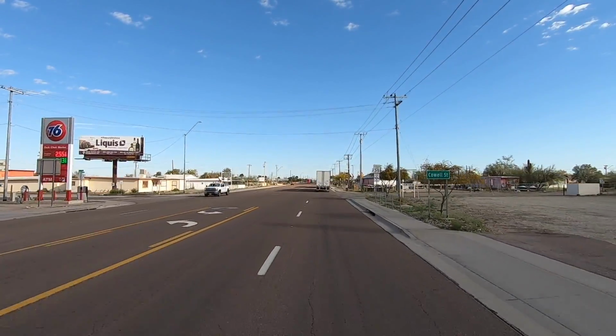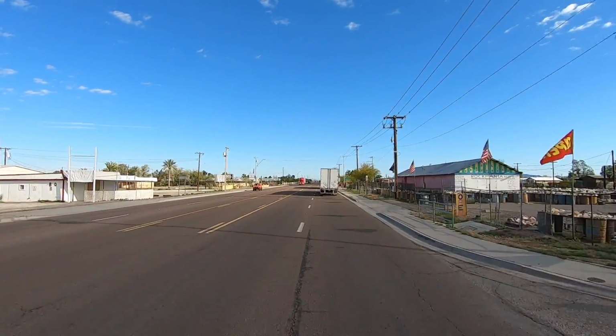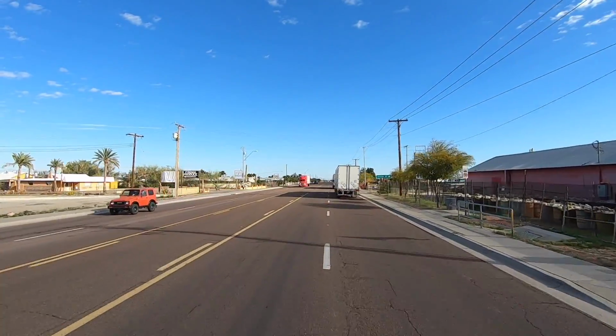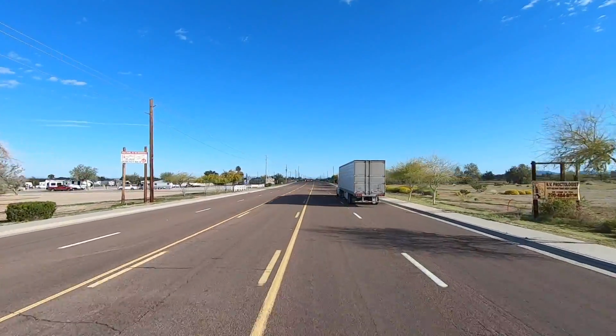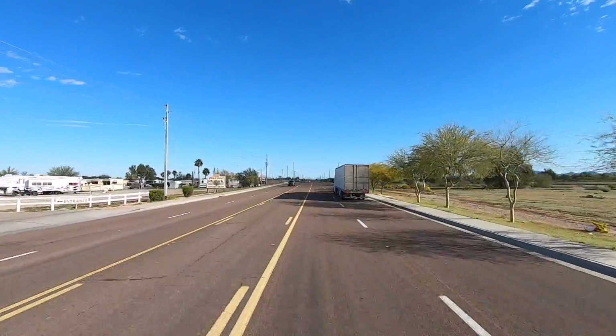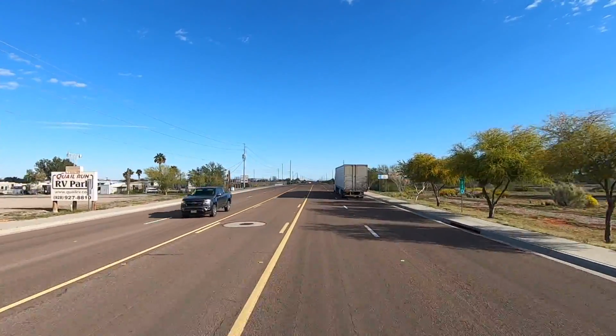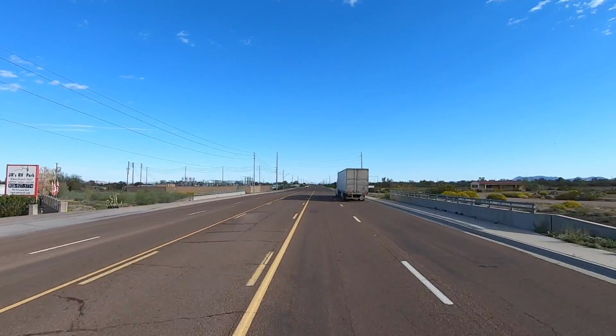Picture perfect weather. It's going to be mid-80s the end of the day. Big cold front moving through. Going to drop down to 70s and a lot of wind tomorrow. Absolutely perfect time of year to be here in the desert. I don't know why people leave so early. They're missing the best part of the desert right now.